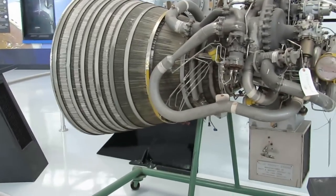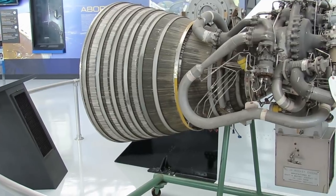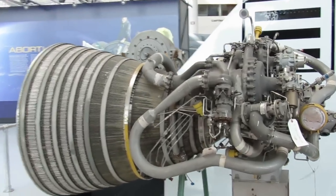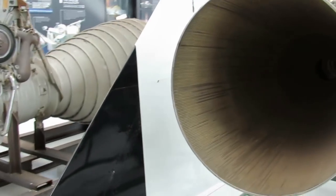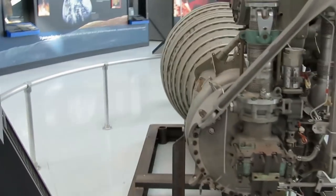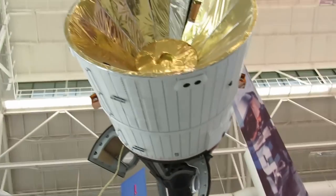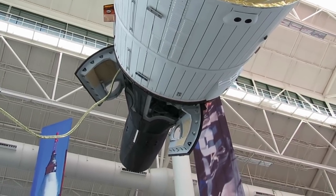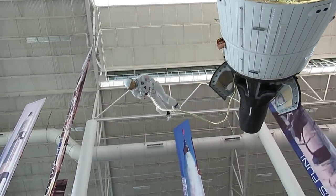This is an RL-10 engine. What was it used for? It does not say. It's on loan from the Smithsonian. Appears to be a replica of Ed White's Gemini 4 with a replica of Ed White doing his first spacewalk.